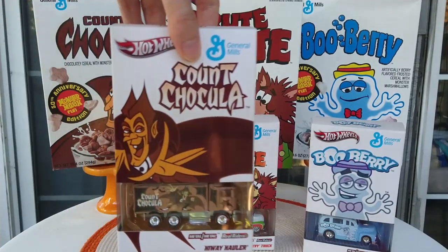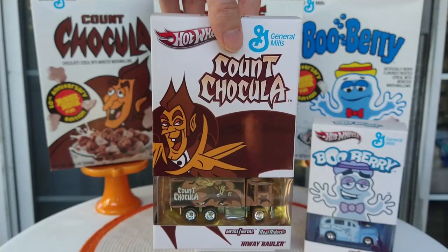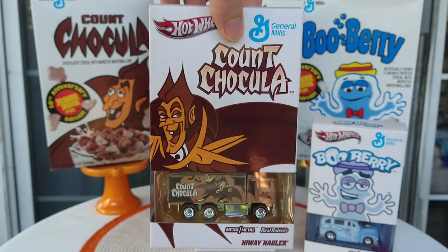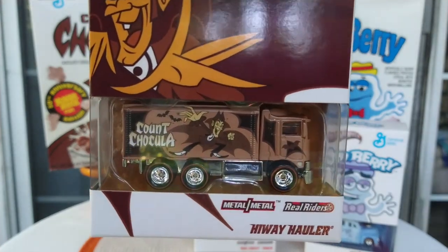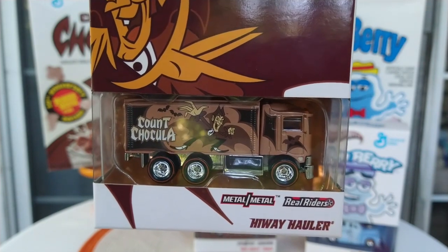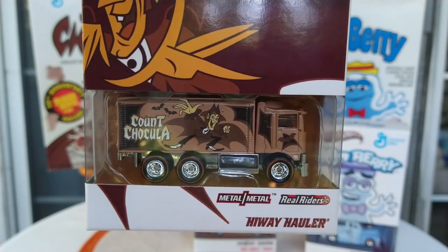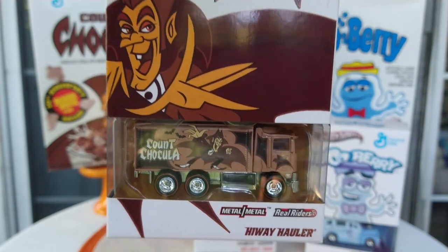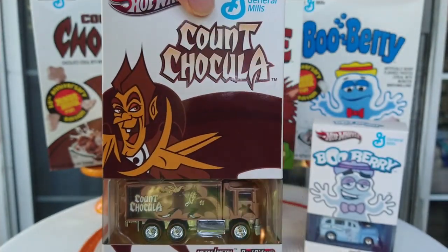Here we have Count Chocula. Highway Hauler is just a great casting for a cereal delivery. I love the brown line tires on this one, the Count on the side with his bats, that milky chocolatey color brown. It's got a really kind of metallic brown on this casting.